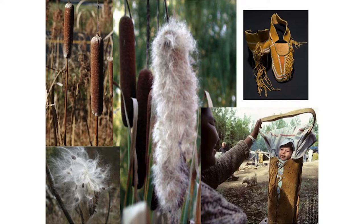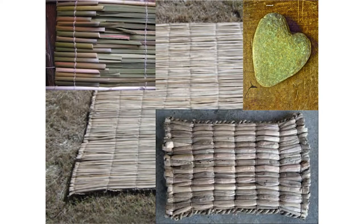It was stuffed into your moccasins for winter insulation, and it was used as soft diapering material in babies' cradle boards. Cattail and corn husk mats were important for seating and bedding and to insulate the floors and walls of wigwams. Women used special heart-shaped palm tools to poke fibers into the weave.